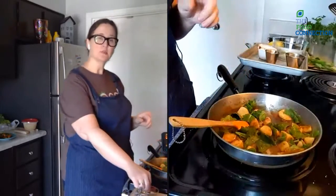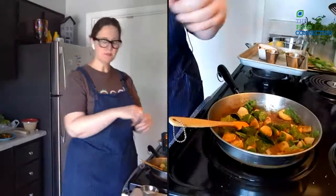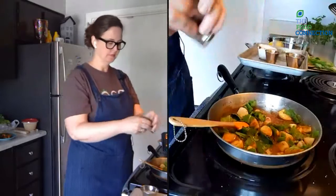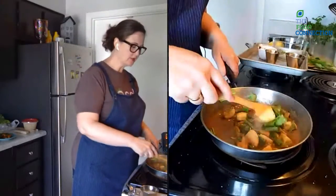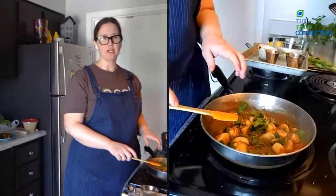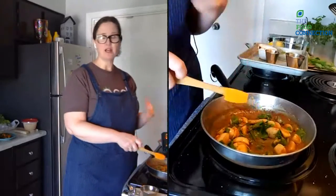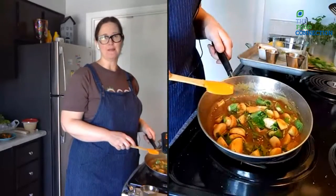Maybe another little sprinkle of salt for the greens. Turnip pepper. And just let your greens wilt slightly. And you're done. And this is one of my favorite dishes of all time. Whenever the hurricane turnips are available, this is the first thing I make.